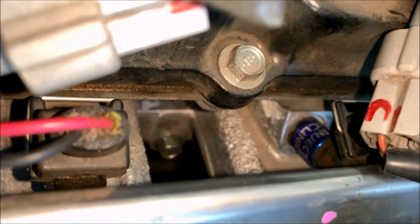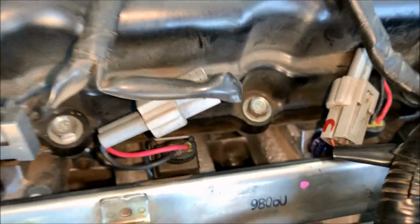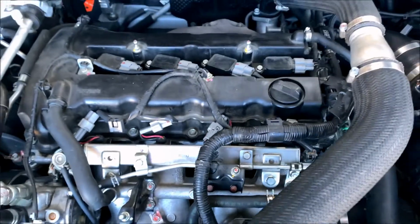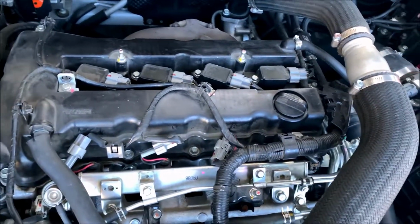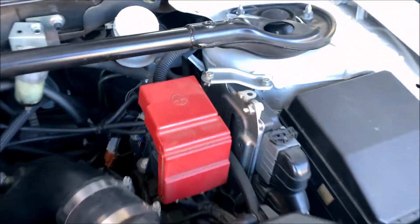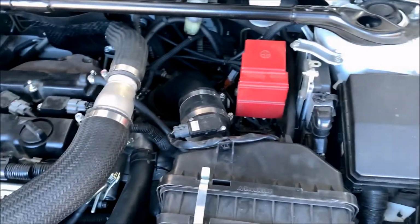The injectors are FIC 1050s. That was confirmed by the previous owner. I haven't looked yet, but he also told me that the fuel pump in the back is upgraded to a Walboro 450. He also confirmed that the clutch master cylinder back there, which you can't really see in the camera, is from an EVO 9, so it is the upgraded clutch master cylinder.